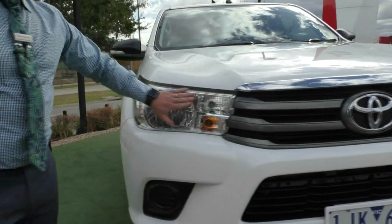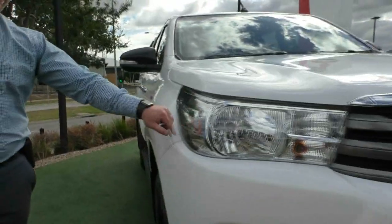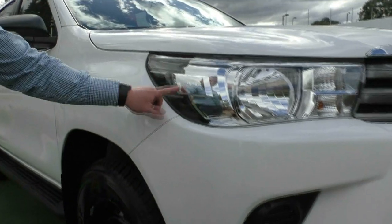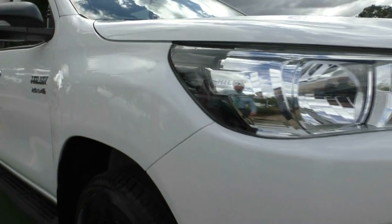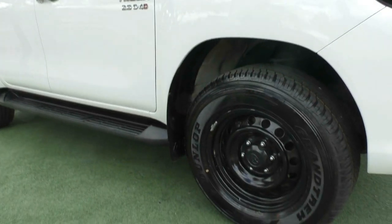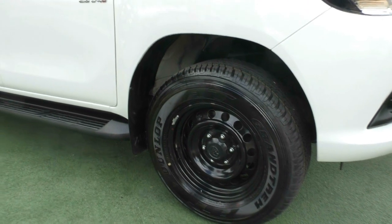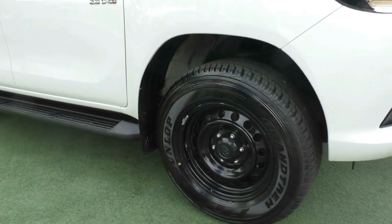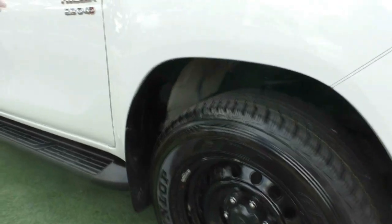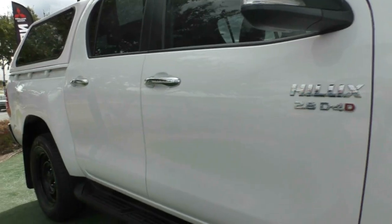Headlights, again, can get a bit marked up, but in very good condition. You will note the chrome outer housing here has got the Hilux embedded in it too for the later model. This car is fitted with the black steel wheels. Great for four-wheel driving because they're actually a stronger compound than the alloy, and it does have two brand new front tyres on there as well. All your badges are all in place, being the 2.8 litre D4D diesel engine.